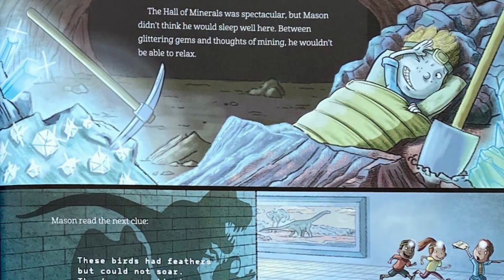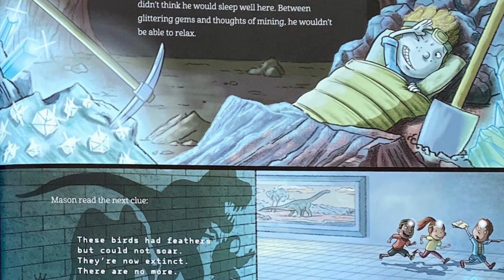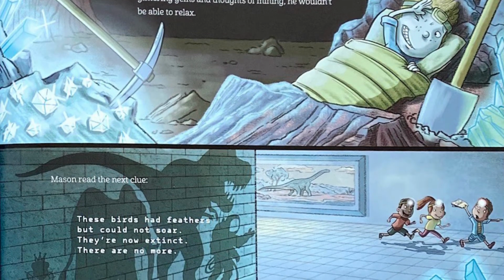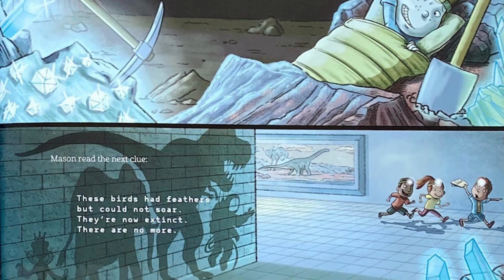"Mining sounds like hard work," said Martin, after reading a sign. The Hall of the Mineral was spectacular, but Martin didn't think he could sleep well there. Between glittering gems and thoughts of mining, he wouldn't be able to relax. Martin read the next clue.